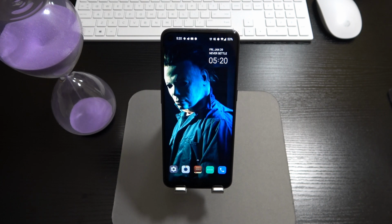Now, the specifications include a 6.4-inch 1080p by 2400 Full HD plus IPS LCD display. So it's not an OLED display, it's an IPS display. Some of you guys may gripe about that, but to me, the display looks just fine. I have no issues with the display.